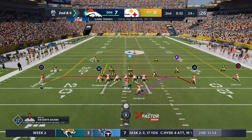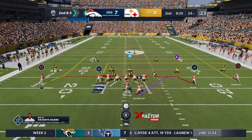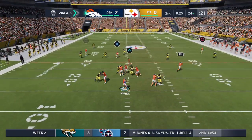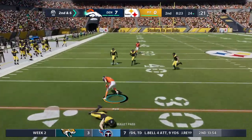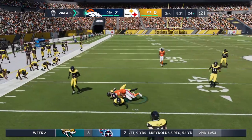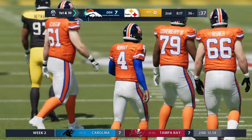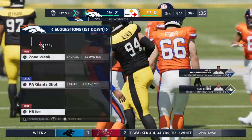They'll come up 2nd and 6 now from the 24. From the gun, Murray. Looking for Ayuk, and he's got him. And he's taken down, but able to slip across the 35. 12 yards there and a first down.